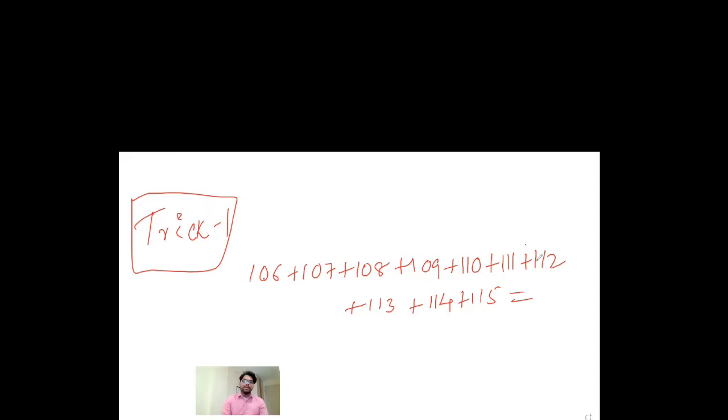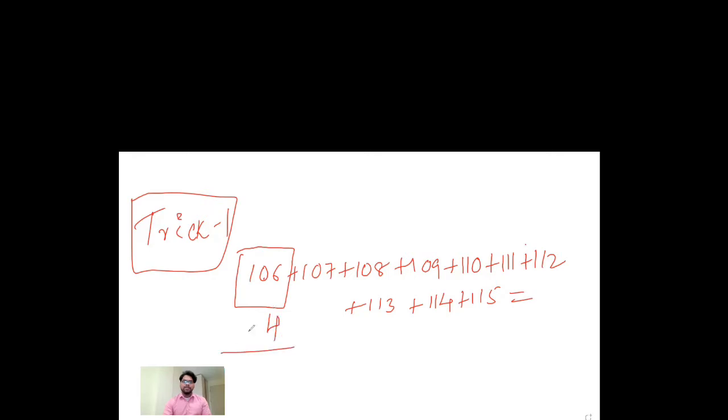So how should you actually do it? Now let us understand. Remember the trick: always look at the first number. The first number is 106. You have to add 4 to the first number. I am making you understand, that is why it is taking time. When you add 4 to the first number, what is the answer? You will get 110. Understand? So you got 110.